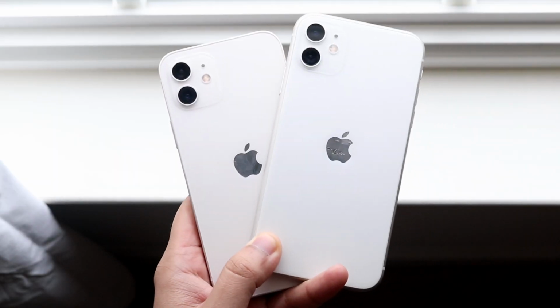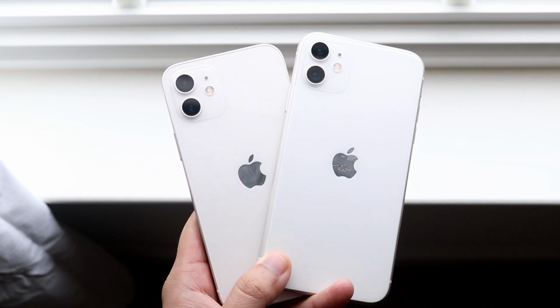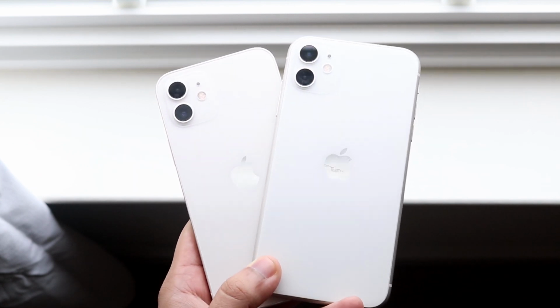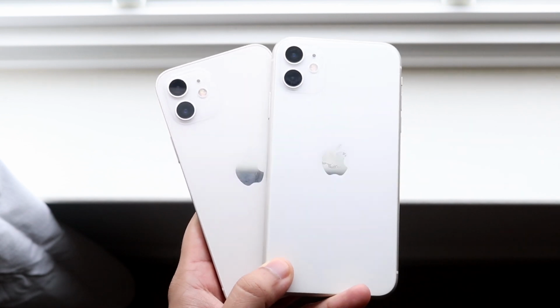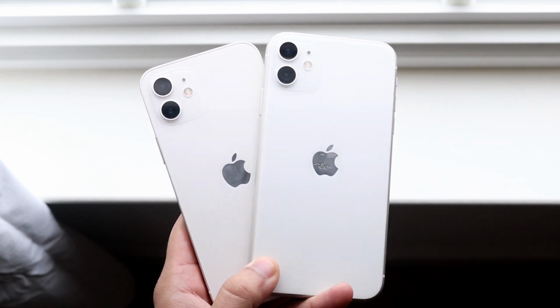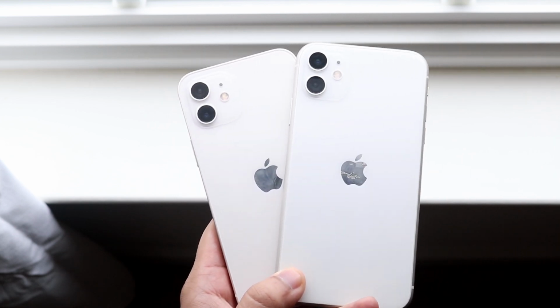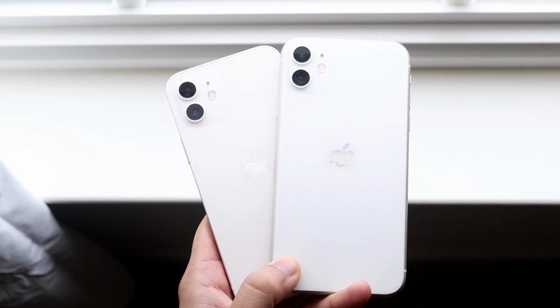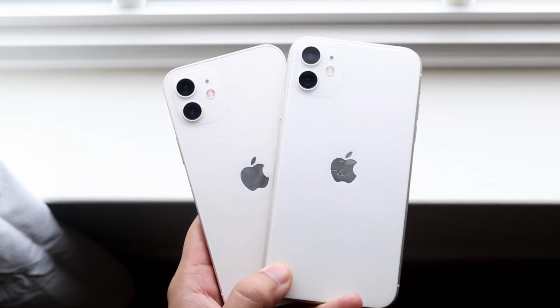Welcome back, everyone. So I went ahead and did a little bit of a battery comparison between the iPhone 12 and the iPhone 11. And what I can tell you is, first of all, I'll be the first one to admit, this is just a comparison to see in a ballpark which one has a better battery life. This is not the end all be all, but I did make a battery scale. It's officially from me. Don't take it from anyone else.